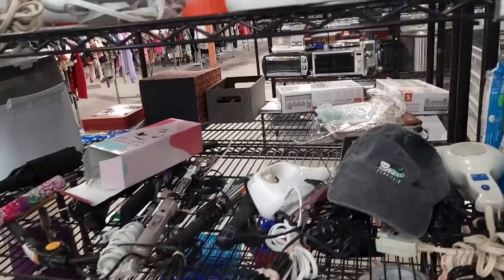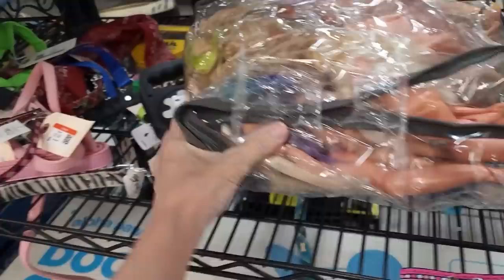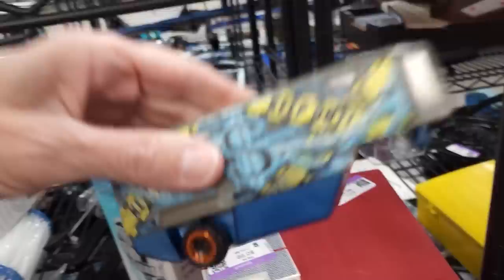All right. A dog calming chair. Okay. Oh my gosh, look at all of these dolls put together all in one thing for $25. Oh goodness, somebody's been digging through the dolls here. There must have been like one good one in there somebody wanted. I don't do much with the Barbie stuff, although I do have a big bin of Barbie clothes and accessories I do need to sell on a Whatnot sale soon. And it's going to be one of my just unbox it and sell it as I go, because I have no idea what's in there and I don't know much about it.